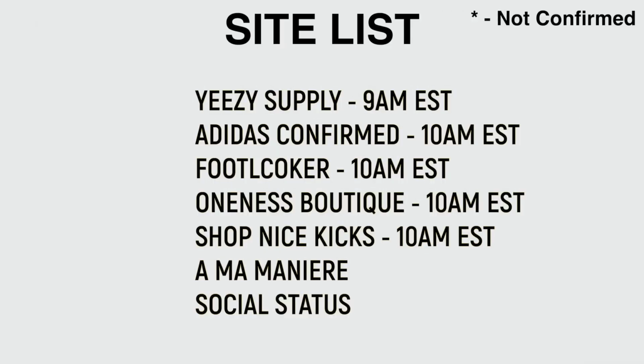But now let's look at where these 500s could be potentially dropping and at what time. Starting off at 9 a.m. Eastern Time, you have Yeezy Supply. At 10 a.m. Eastern Time, you have Adidas Confirm, Foot Locker, 1S Boutique, and Shop Nice Kicks. Some other retailers are like Ama Maniere and Social Status, but usually they release them just as raffles. On any other Yeezy 500 drop, there's usually a bunch more retailers releasing them, but it just doesn't look like these stores got their pairs in because of the late shipments, which is already known because these happen to be already pushed back and were delayed. So don't be shocked if these 500s sell out super quick.